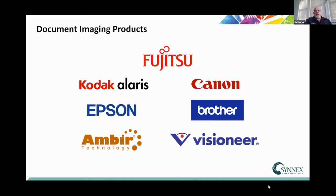Naturally, we carry Canon as well, and Canon is a full line manufacturer of document scanners, as well as Epson, Brother, Amber Technology, and Visioneer. Visioneer, I believe, at one time was owned somewhere along the line by Xerox. I don't know if they still are.